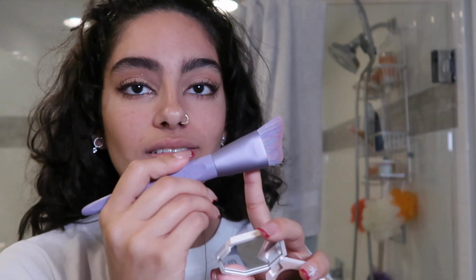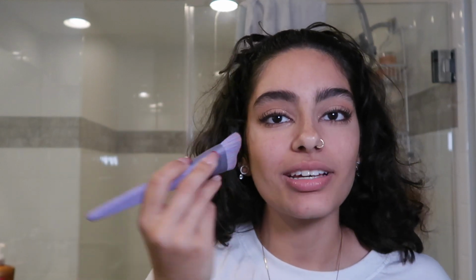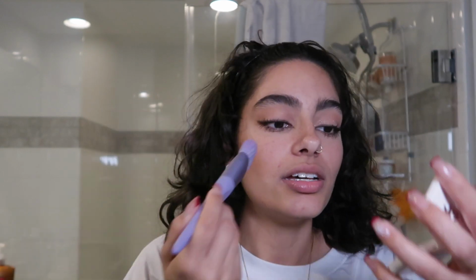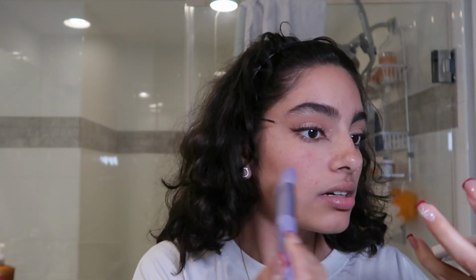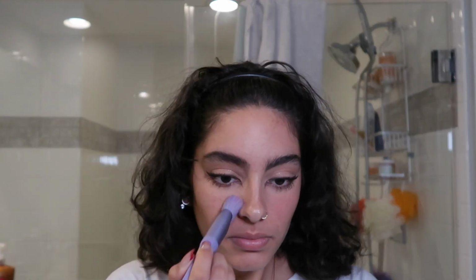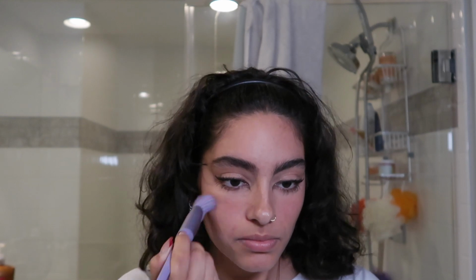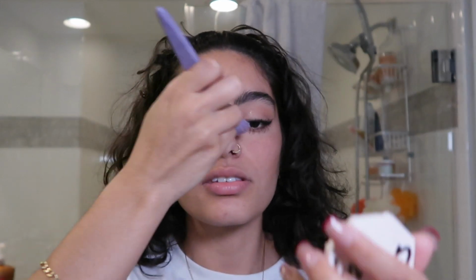I'm gonna take it on this weird looking brush. It's actually a foundation brush, but I use it like this because I can grab my cheek. I like using this one because it grabs my cheeks, and the way I do my blush is I like to drag it up here. So I'll go like this and then just drag it up, and doing it like this I found really lifts up your face. I'll also put a little on my nose because why not.